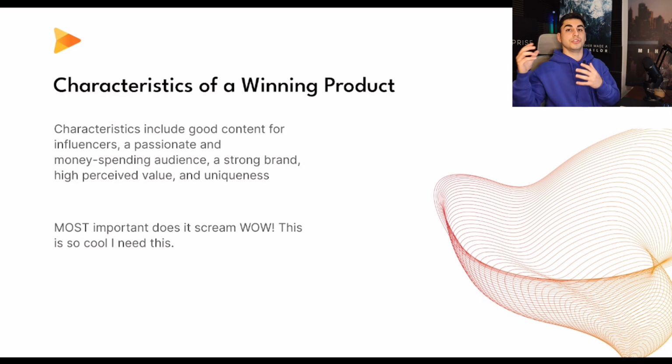So later on, you can use those videos as advertisements. The second important thing is a passionate and money spending audience. Do not try to sell, let's say, kids' toys unless you're targeting moms, right? Because moms have the money, they're very passionate about their kids. But overall, you want to make sure you sell a product that has a passionate audience behind it. An audience that actually cares for that particular product, so you can advertise it to them and they will give you big bucks for that product.